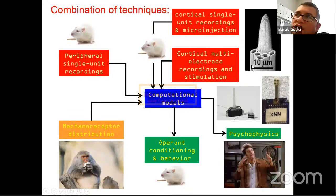We use very tiny electrodes, so this technology is a means for collaboration. So this is an example where both recording and microinjection can be done. And recently for BCI applications, we use these types of electrodes which are implanted in the cortex or over the cortex. We combine data from all of these to make up some models. Sometimes they're very simple conceptual models, sometimes just very simple mathematical equations, but sometimes very elaborate computational models. And based on those, we can predict animals' behavior and also human psychophysics.